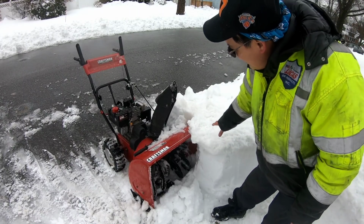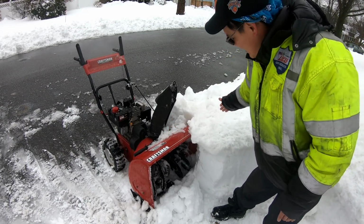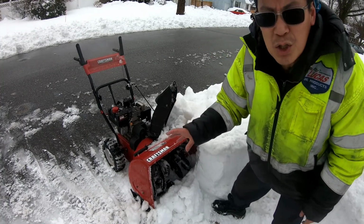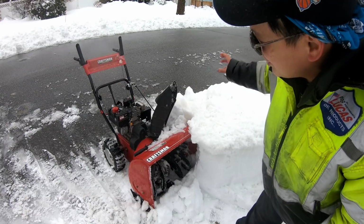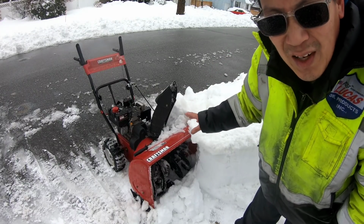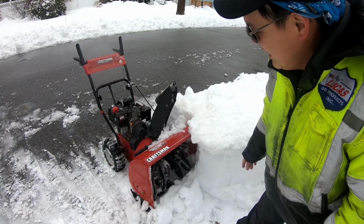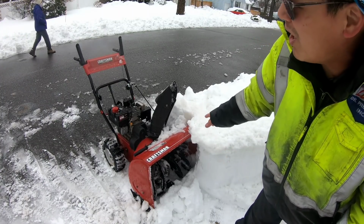And as you saw, because I didn't have them, right? It didn't cut this, so the snow was falling into the chute and blocking the chute from the snow coming out. So that caused a lot of the clogs, which is why those drift blades are very useful. This one didn't have it, so I had a lot of clogs.